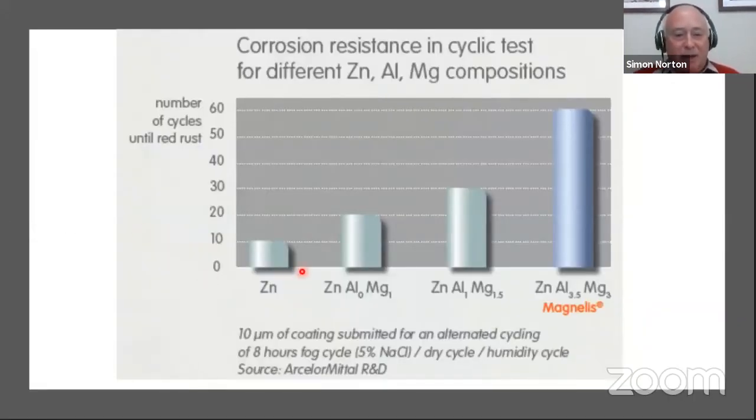This just gives you an idea of there is a continuously galvanized zinc sheet, one with a specific alloy mix of zinc, aluminium, and magnesium, more of it, and the Magnellus layer, and the performance in how it survives this particular cyclic corrosion test. If you want more information on cyclic corrosion tests, we can speak afterwards, or you can email us.